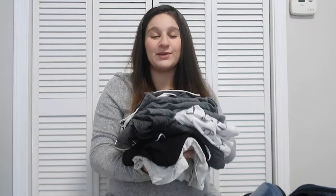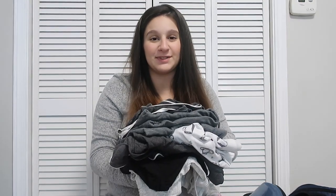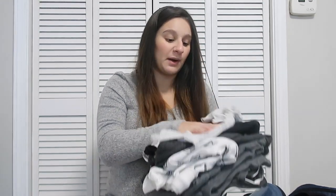So starting off in the middle compartment, like I said, this is basically my stuff that I'm going to need for after I give birth, and toiletries, and clothing and bras and everything. So I packed myself a bunch of clothes. I'm not going to be needing this many clothes for the hospital stay, but I just wanted to give myself some different options. So I just packed a bunch of sweatpants and tops.